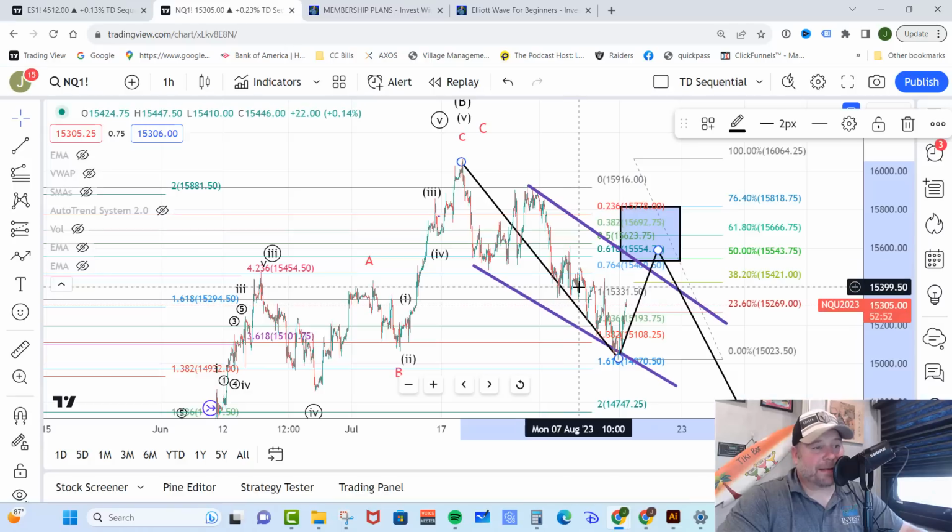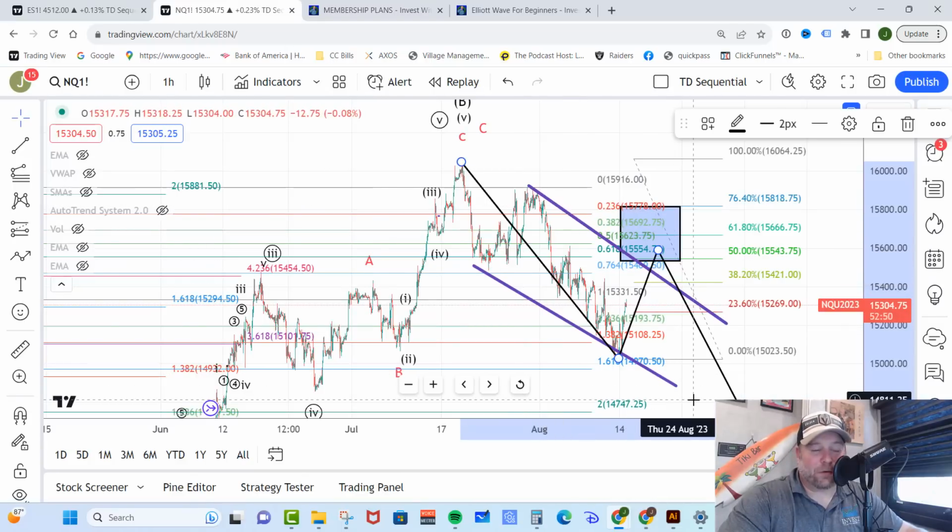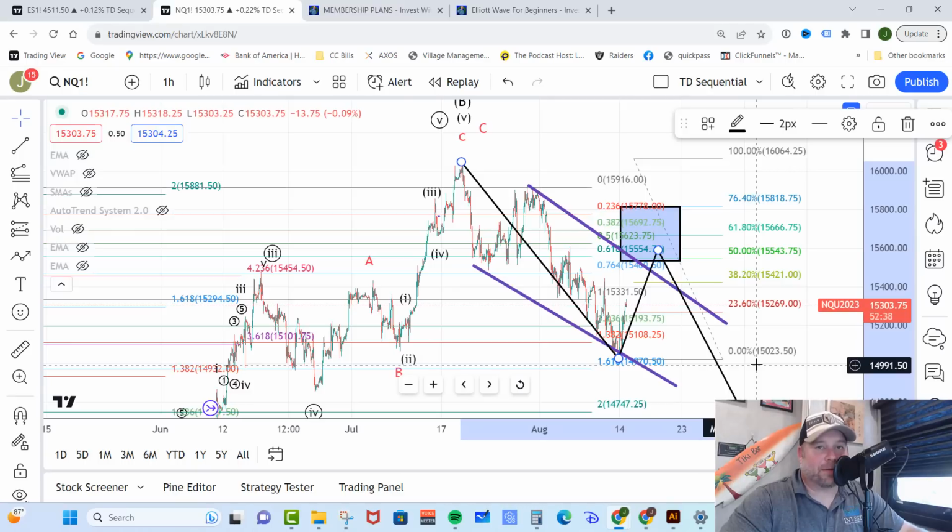On the NASDAQ, same type of setup, only we're looking at a potential diagonal to the downside, where we'd look for a wave 4 up and then a wave 5 down, and then another bounce in wave 2 and down from there, or a bigger bounce for an ABC to the downside, which should look towards 14,000 to 14,500.